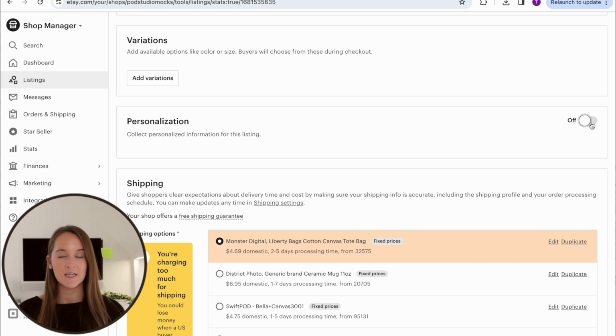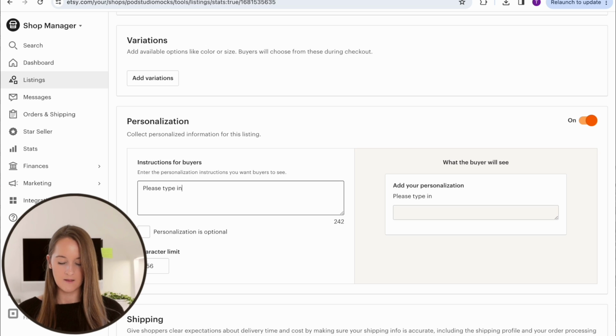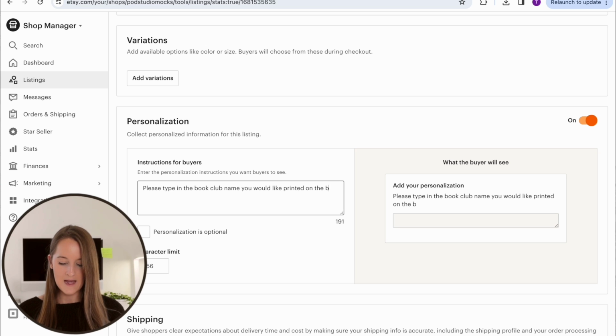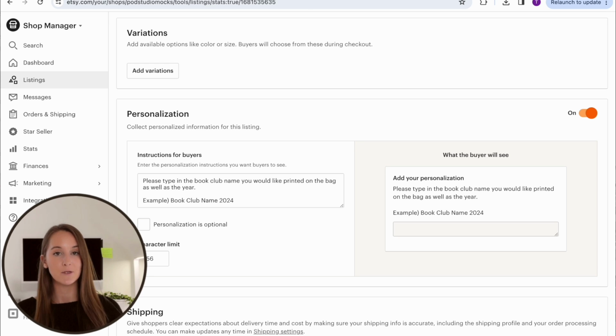And I'm going to just save that. With this being a personalized product, I want to make sure that I'm turning on personalization. And I would just write something along the lines of, please type in the book club name you would like printed on the bag, as well as the year. And then I usually like to give an example just so that it's very clear what I'm looking for. So I'm going to write example, and then I would just publish that.